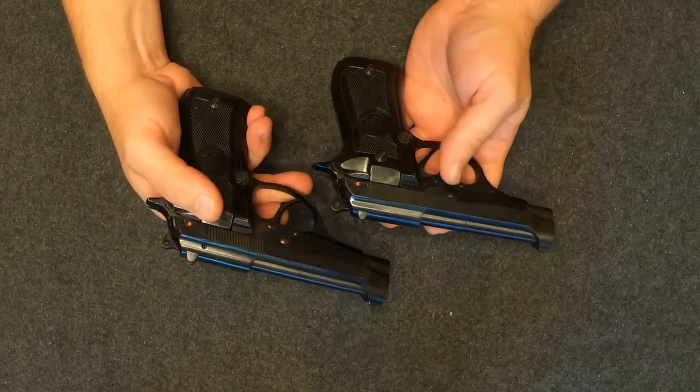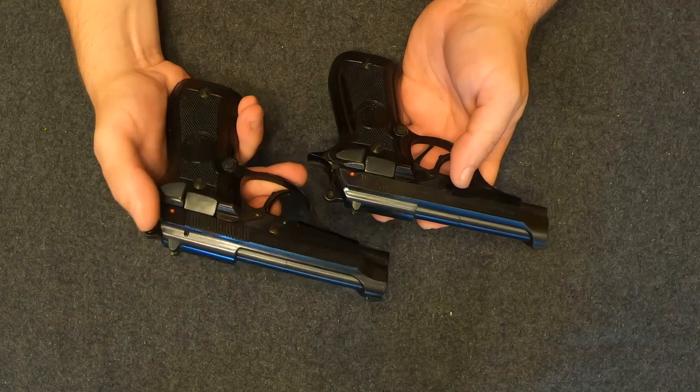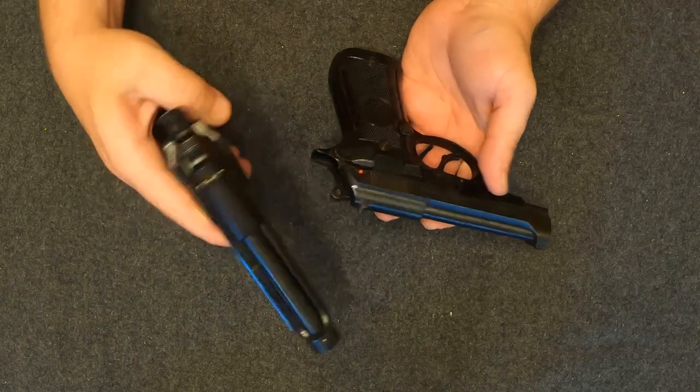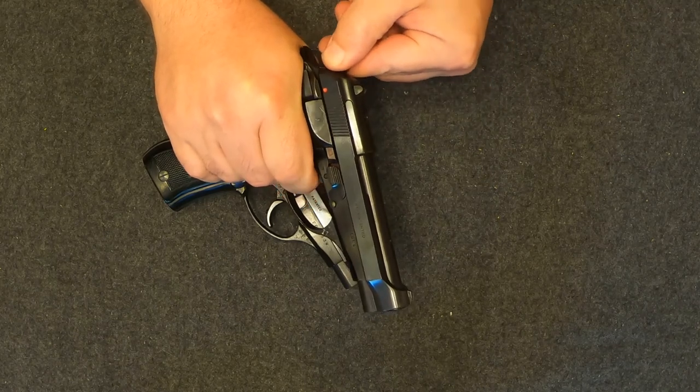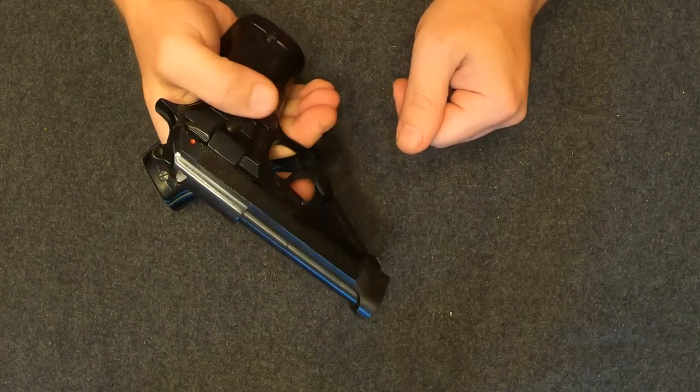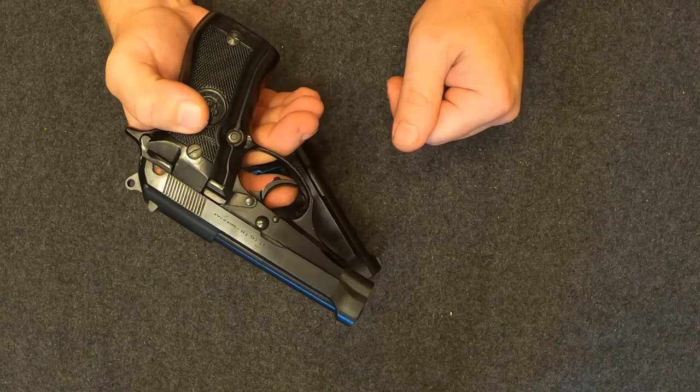Another difference is the safety and trigger mechanism are a little bit different. This one's supposed to be a little more updated and safer, I guess. But I think the trigger on the regular 81 is probably slightly better.